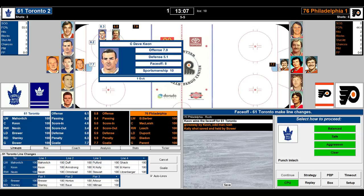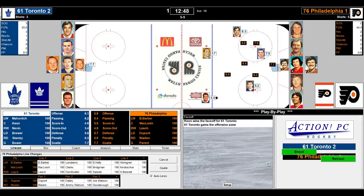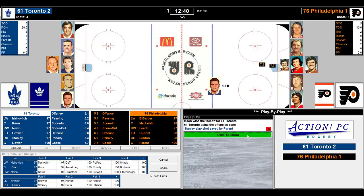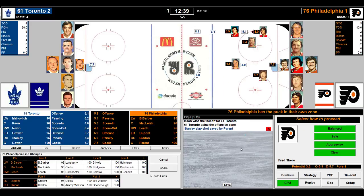It'll be McLeish and Kean to do battle. Again, the puck's dropped. Kean wins the face-off. Toronto gains the offensive zone. Flyers setting up their defense. Alan Stanley with the puck. It's going to take a shot. And save. Kick save by Parent.